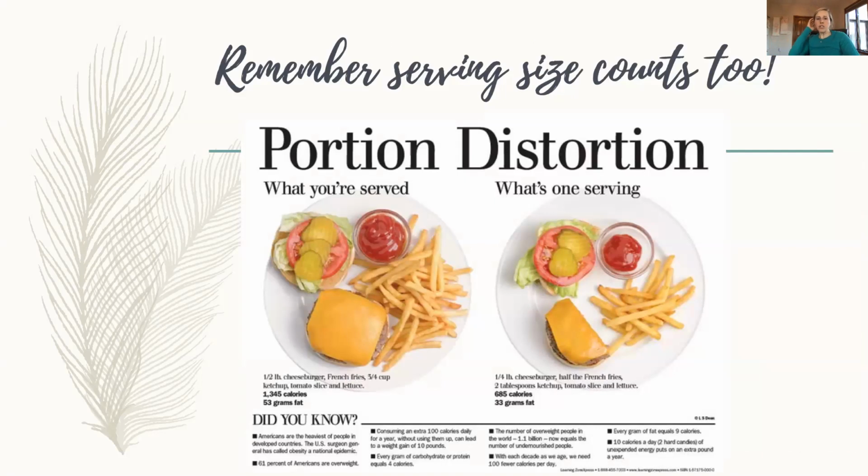So let's talk about portions for a second, because when we're doing carry out or eating in a restaurant, even portions are what seem to hurt us. Restaurants load our foods up, which is great. They give us all this food, but look at the left. It is almost 1,400 calories, whereas what we should probably be having on the right is closer to 700 calories.